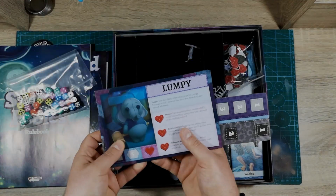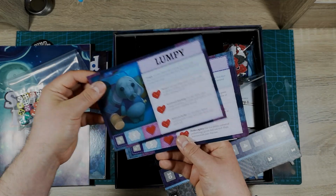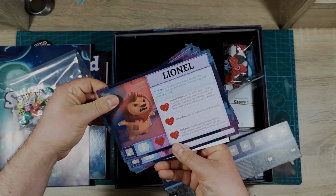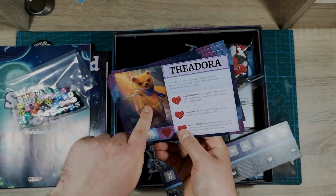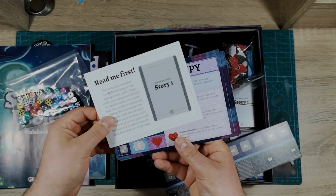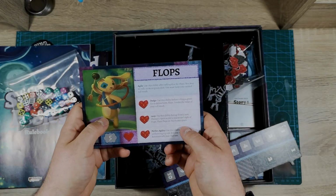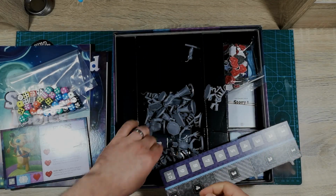And let's get the bigger cards out of the way. So we've got our characters. We've got Lumpy the elephant, Flops the archer rabbit, Piggle, Stitch, Lionel, and Theodora. Again, I'm going to paint these up according to this character art. It looks great. I like the colours, and it'll lend itself a lot better to my daughter being able to recognize which mini goes with which card.